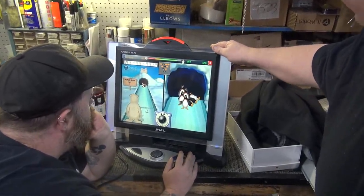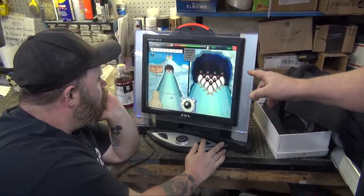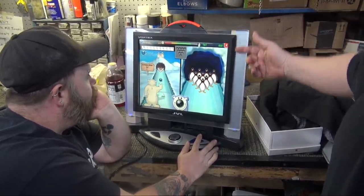Here's the other game that's going out. So he's doing some detail on this. Scott's working very, very hard. Yes, you're supposed to be doing detail on this, not playing it.